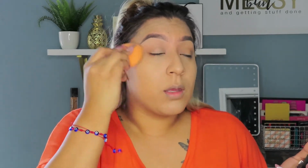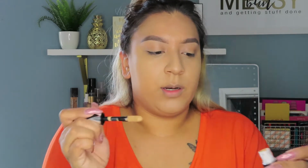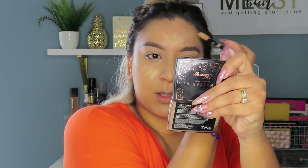From just looking here, this looks hella good. No, I kind of like it. What do you guys think? It looks pretty good. I'm gonna put a little bit here. I said I wasn't, but now that I look, I feel like I look very light, and then I look a little darker there. A little bit more here. So this feels just like the Shape Tape.